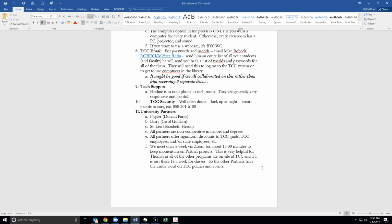And we've worked hard to create a very collaborative relationship with the partners, because it's easy to rub each other the wrong way when you're trying to share resources and communication. But we've done a good job working together regarding advertising and events, and not having somebody spend all day at a table. We'll split it up between each of our programs.